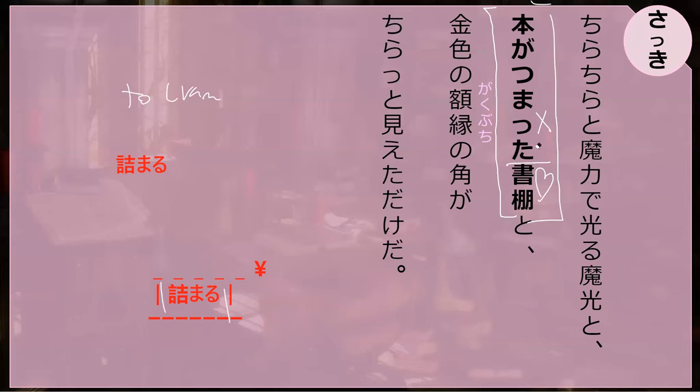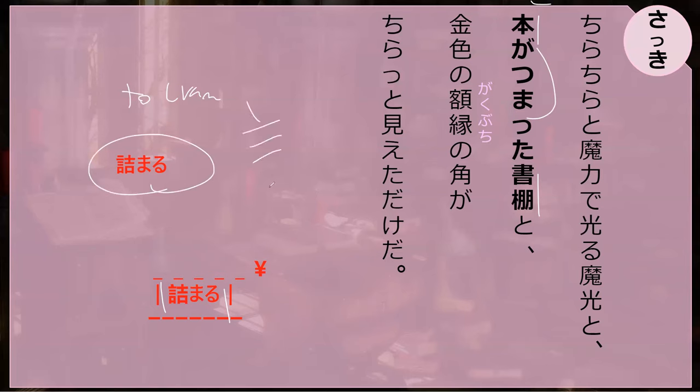It needs order, uniform. Yep, so a bookshelf with books stuffed into it. And the kanji for tsumaru looks like this, which is a very weird kanji for being crammed. But this is the kanji. I just wanted to show that to you because you will be seeing a word with that kanji in it soon. Anyway, can you read the sentence for me?